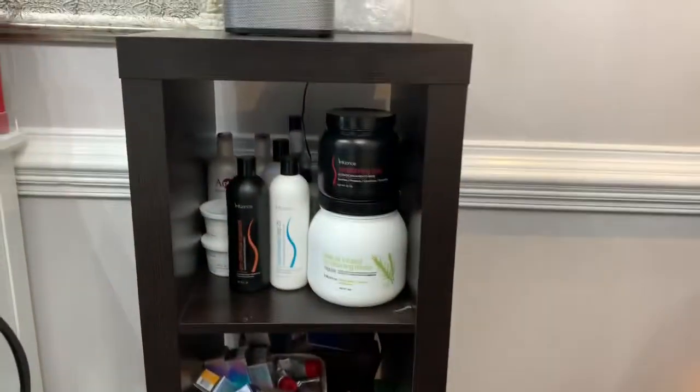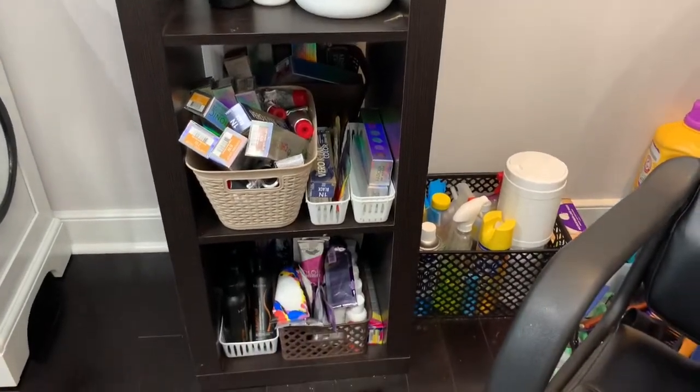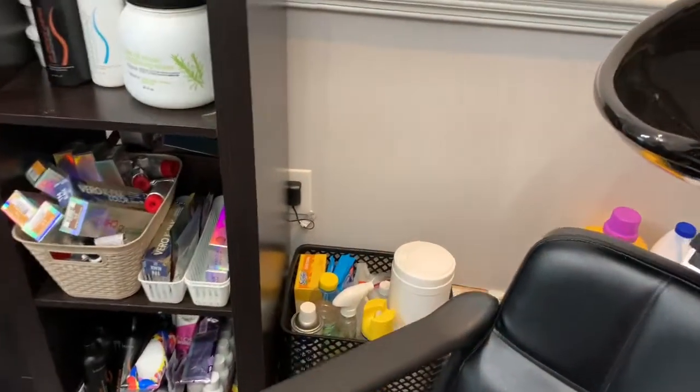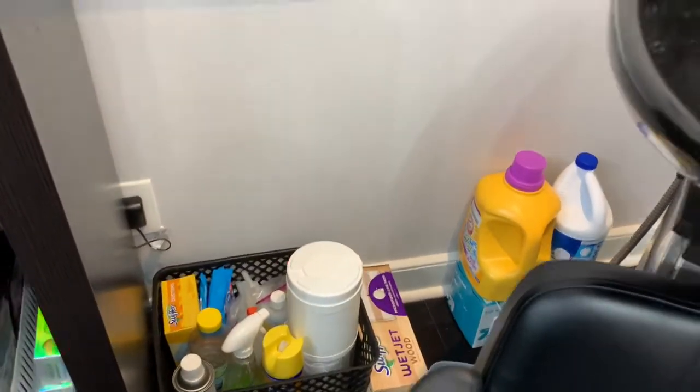But anyway, oh god, y'all, I forgot to show y'all this. I'm so sorry. So anyway, this is where I keep all my hair color. I have my relaxer right there on the top shelf, my permanent colors on the middle shelf, and then I have my semi-colors on the very bottom shelf. Right here on the side is where I keep all my cleaners. I try to keep that as neat as possible, but I'm thinking about getting a storage bin for those items as well.